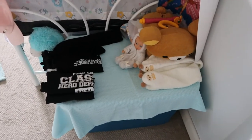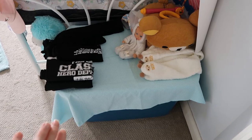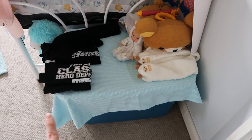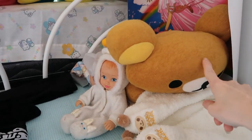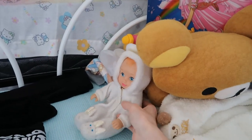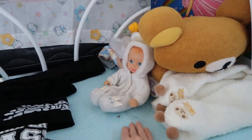Alright, so entering through the doorway, we still have this plastic container that's full of random pieces for cosplay, some older stuff, and just extra stuff that I don't know what to do with right now. And then I have this piece of fabric over it. One of my Rilakkuma plushes is just chilling out here. I found my old water baby that's kind of got no water in it, but it's super cute. It has a bunny outfit, so I stuck it in this room.